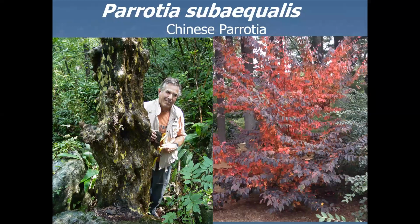He brought back 2 seedlings, one of which is pictured on the right-hand side. This is a tree that's grown from what Peter collected in China. Its normal foliage is green. It has a transition into this fantastic color, absolute scarlet. Very easy to root from cuttings. It's been very, very hardy for us here in Northern Ohio.